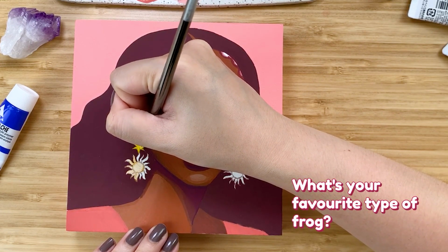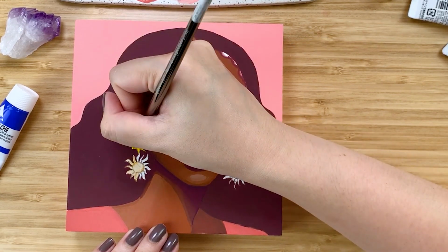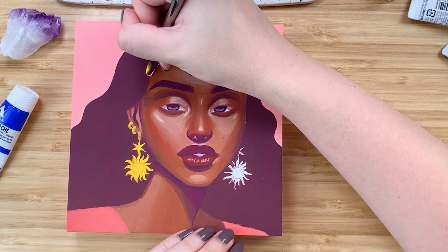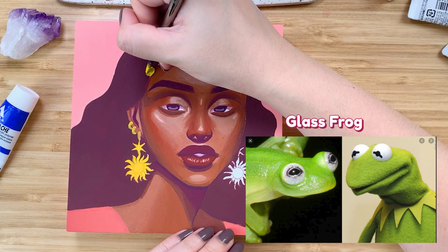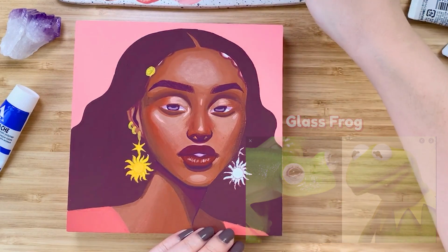What's your favorite type of frog? Admittedly, I'm not super familiar with frog types. However, I recently came across this headline that there was a discovery of this frog that looks just like Kermit the Frog, which I think is so adorable. So officially, this is my favorite frog.